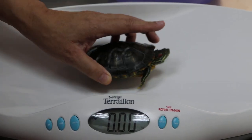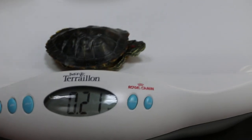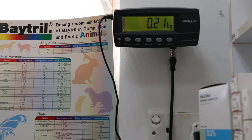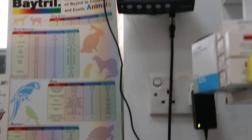We weigh first. All red-eared sliders must be weighed. 210. I weigh this and see whether it's 210. At home I weigh about 213 grams. 210, eh? You lost some weight there. I told you this one's very accurate. 210, eh? 21, 22.